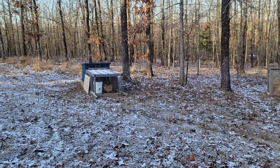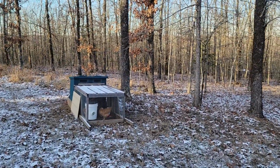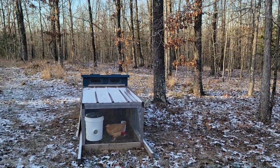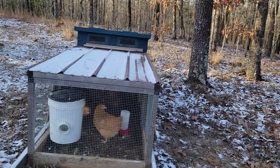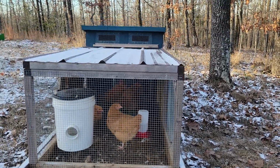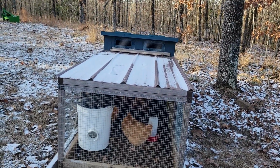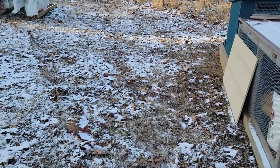And the chicks, we turn them so that their vents on the top of their little coop don't have wind blowing in them. And you can see everybody seems just fine. But it is cold, cold, cold. We're bringing water out every couple hours.